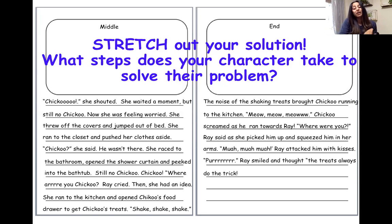So that you were left on the edge of the seat like, oh my goodness, is Ray ever gonna find Chiku or is Chiku lost, right? You didn't really know until you got to the end of the story that everything was okay. That's what it means to leave your reader on the edge of their seat. It means making them think that the character is not gonna be able to solve their problem, but then at the end, things turn around and the character does solve their problem. That's what makes a story exciting.